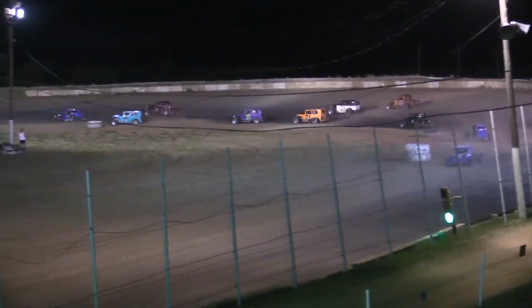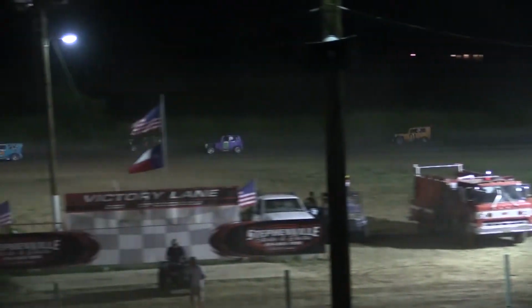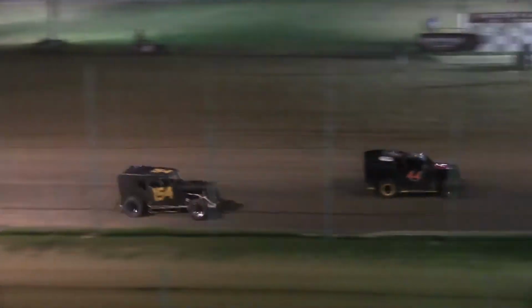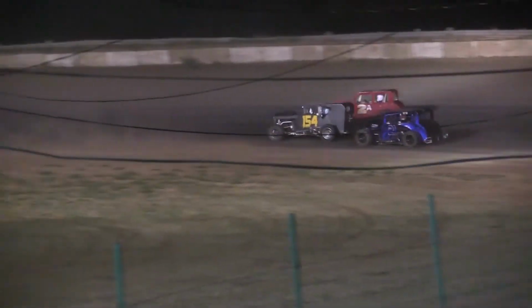Felkins jumps 8-10 positions back to where he was. He's a man on fire right now. Here comes John Thiel. Down on the low side, we've got the number 44 car. Nick Klinkenbeard to the front. Here comes Charlie Armstrong in the 2A. Felkins back up to 5th. Here comes the 01 of Armstrong in 6th.